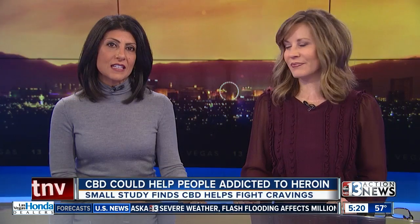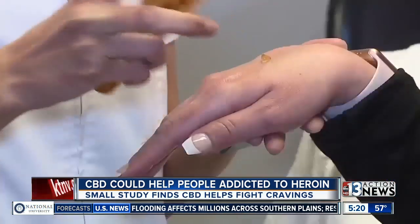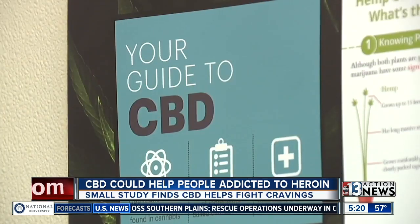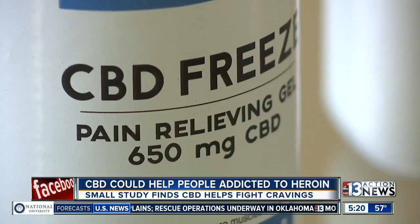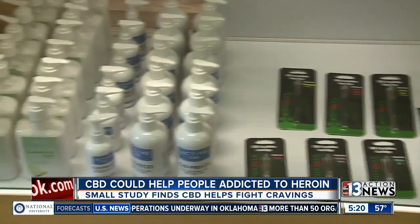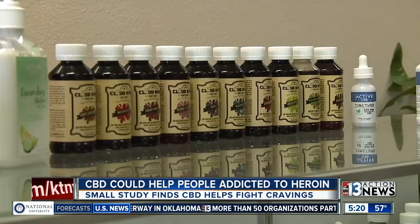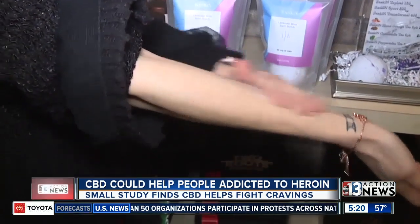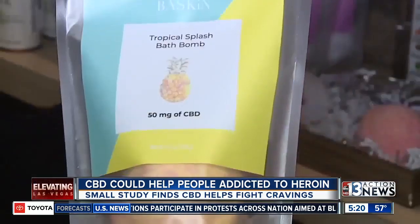Researchers at Mount Sinai say CBD could help people kick their heroin addiction. So interesting. It is a small study, but in the study, addicted patients were prescribed CBD meds. Researchers found patients had fewer cravings for heroin. They were also less anxious. Patients were given Epidiolex, which is already approved by the FDA, and that's meant to reduce seizures.